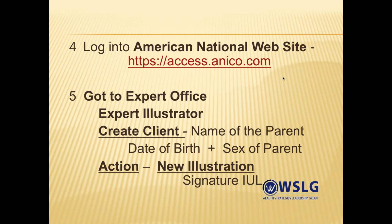And then once you click that, on the left-hand side, you're going to go to the Expert Illustrator. And you have to illustrate this online. You can't do it on your computer. I've tried. And then what we're going to do, and I'm going to show you a screenshot in a second of the next one, is we're going to create a client. Now, we are going to do this on the parent.